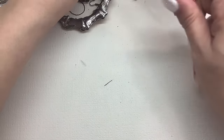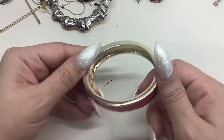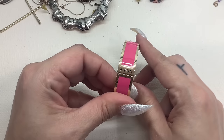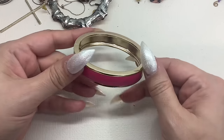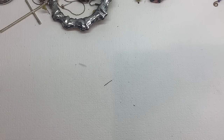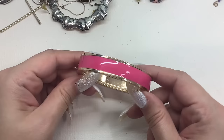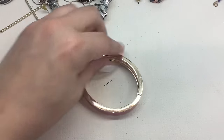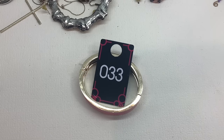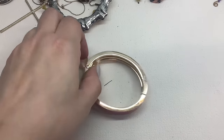Okay, I see a bracelet. This looks nice. It's just a pink and gold tone bangle. Oh, Avon, there we go. I didn't see anything on the inside, but it's Avon, and it looks like it's in really good condition. It is a 6 3/4. Avon, number 33, and we will do that for $5. $5, number 33.